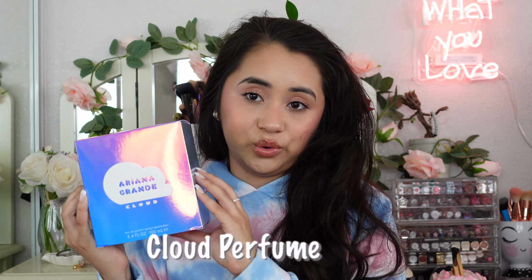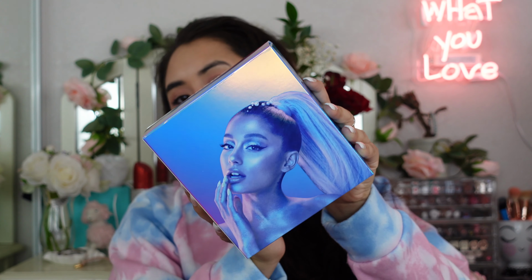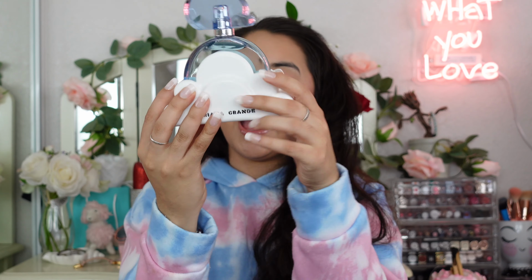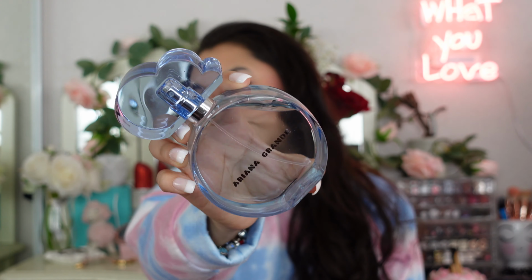Okay, so let's get into this bag here. One of the first things that I actually picked up was this Ariana Grande perfume. This is the Cloud Perfume and I love how beautiful she looks on this box. Like, slay the day away. And then that's the front of it. And oh my goodness, is this not the cutest perfume ever? Let me show you guys. This is what it looks like. It has its own little cloud stand and then it has the perfume and you can remove it. And it is the most beautiful baby blue bottle and it just looks absolutely gorgeous and stunning.